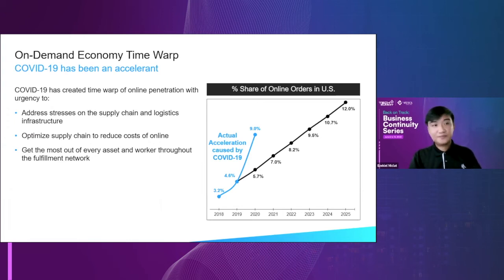All right, so here's where we stand today in terms of how COVID has accelerated the transformation to a digital economy.